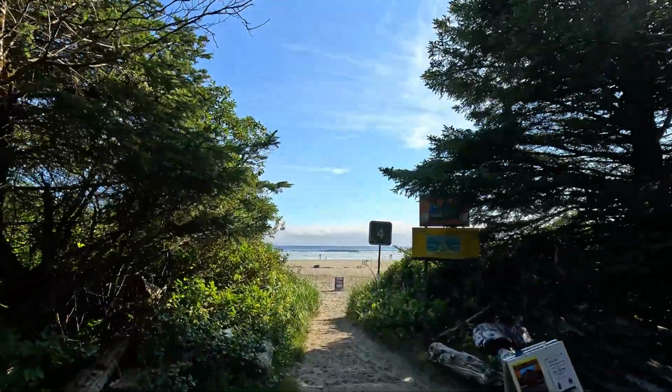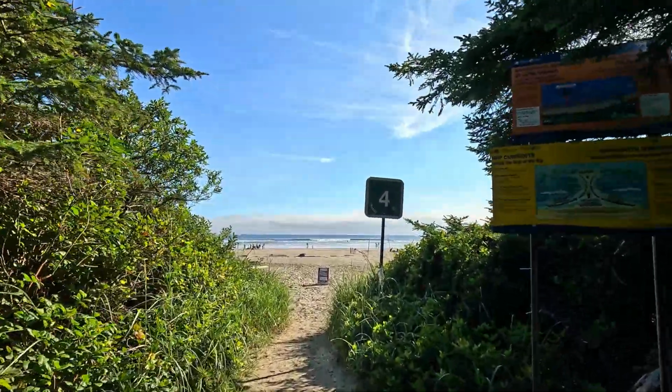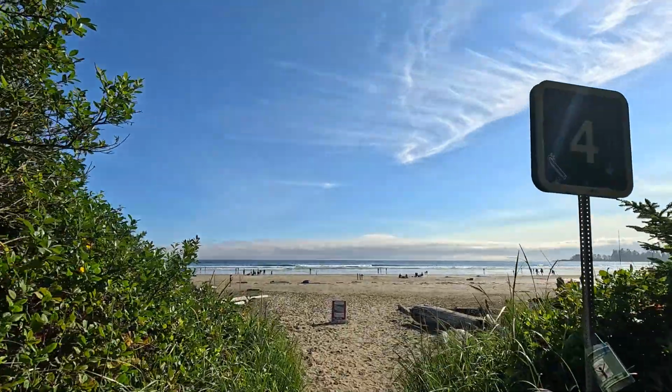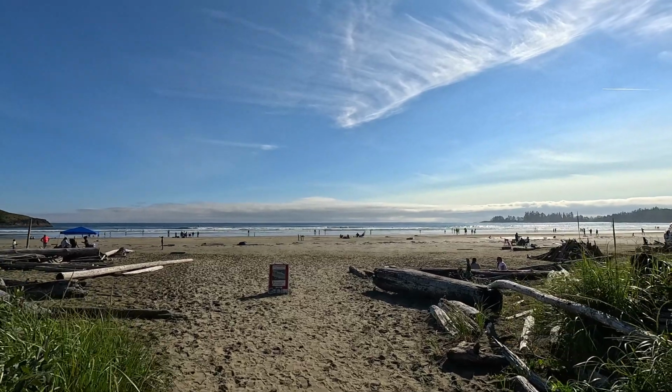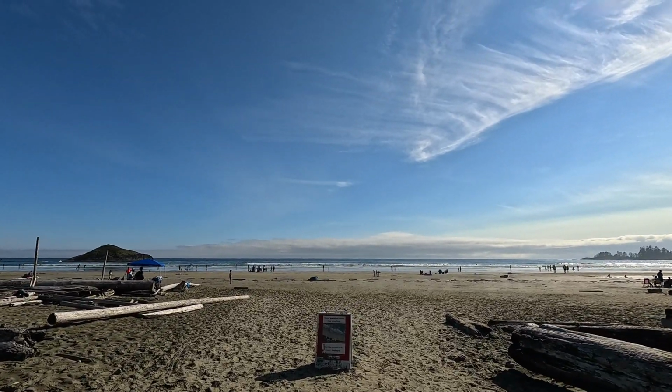How cool is this? And this is a mecca for surfers, so there's a lot of people running around with surfboards on their cars and on their bicycles. It's just really cool.